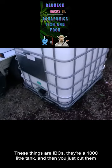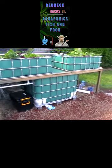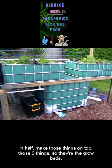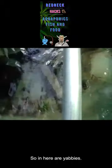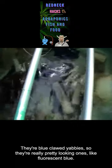These things are IBCs, they're a 1,000 litre tank, and then you just cut them in half, make those things on top, those three things, so they're the grow beds. You can see water going in there. So in here are yabbies. They're blue claw yabbies, so they're really pretty looking ones, like fluorescent blue.